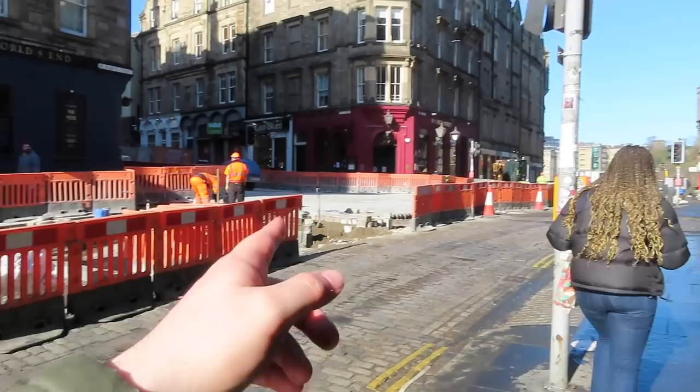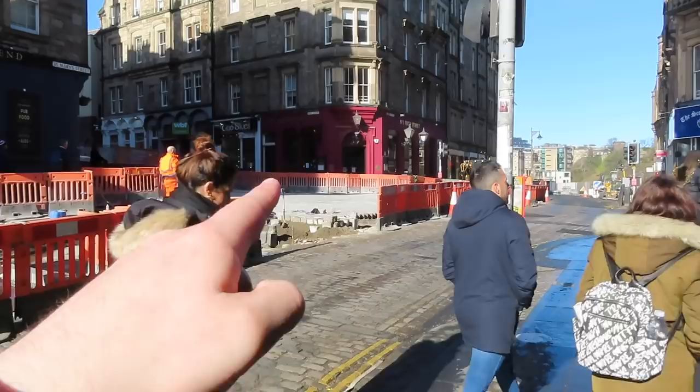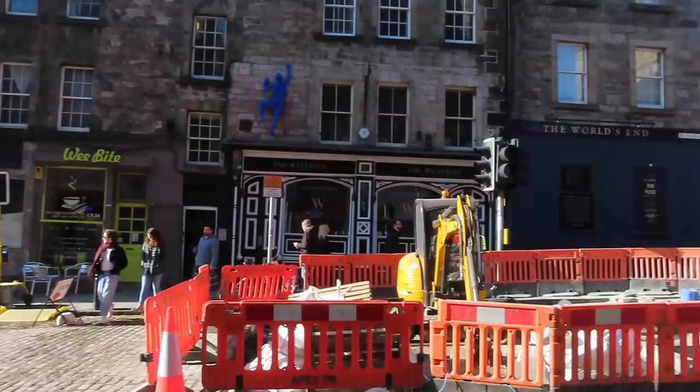You can see they're repairing all the cobbles right now. Looks like they're raising the street a little bit. Look at that, see cobbles on top of cobbles. That's interesting. But actually what I want to show you is this guy above the Waverley.